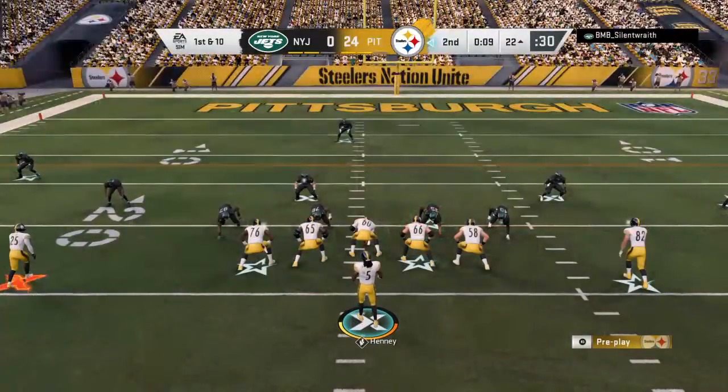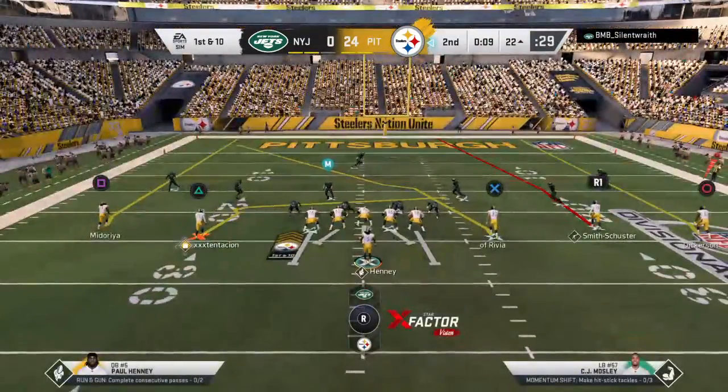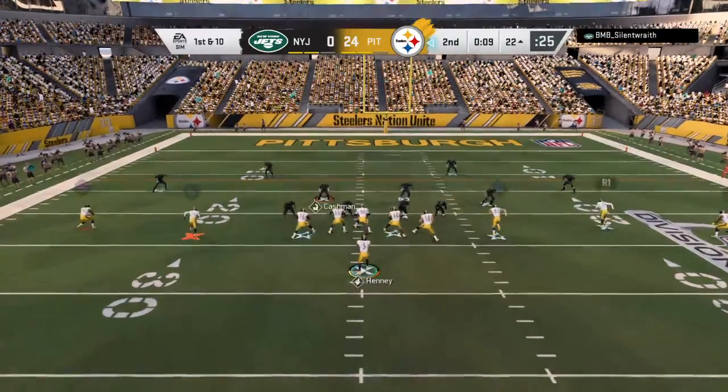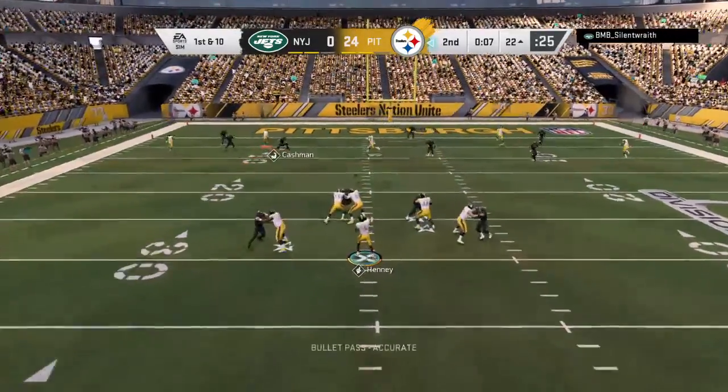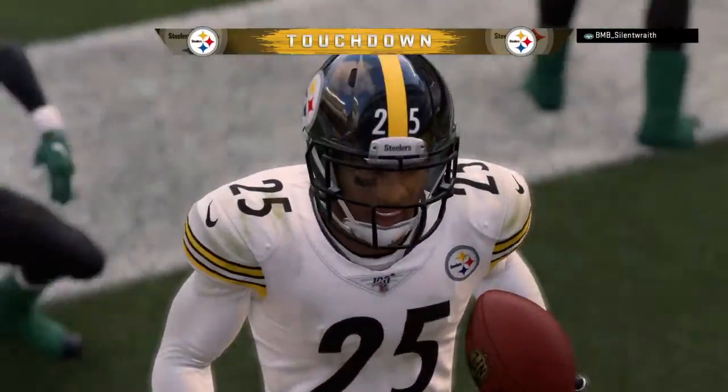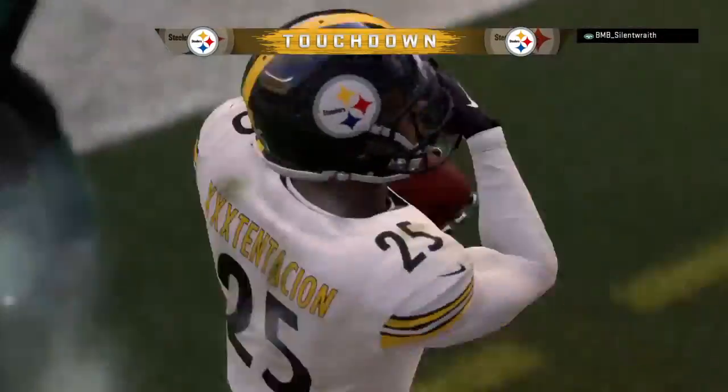On the ready. And we got Mike, number 53. Mike, 53. On first down, he'll drop to throw. He's going to let it go. Got his man. It's caught for a Steelers touchdown.